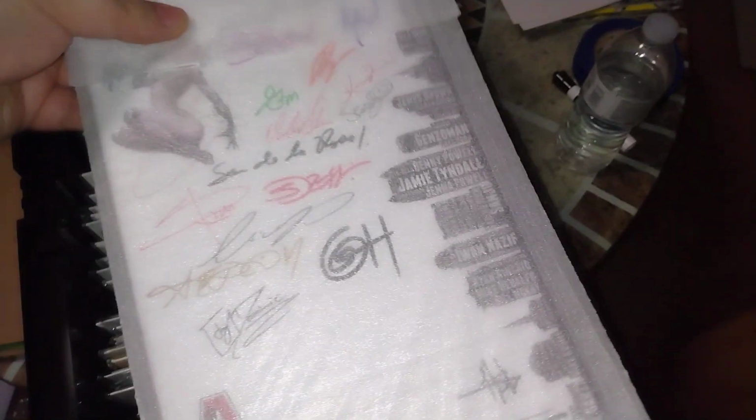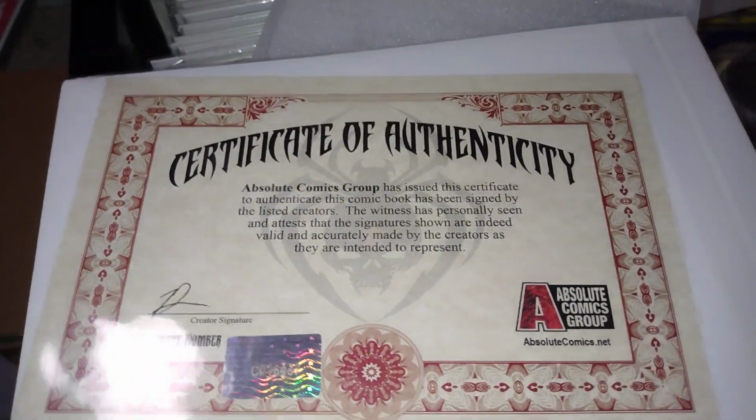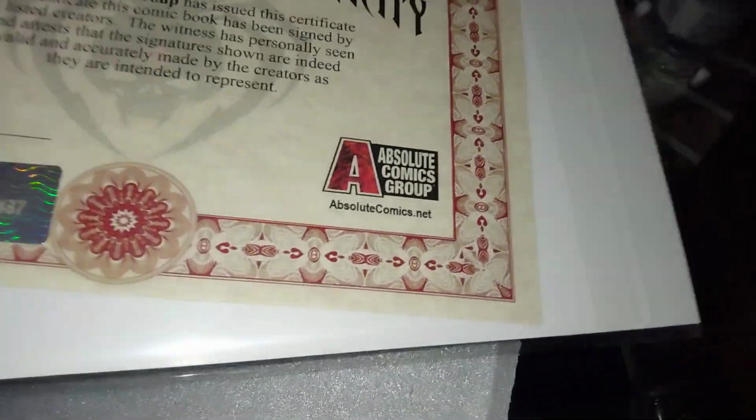Next is this. Oh boy, I don't even want to open it. You guys can basically see it, so I don't think I need to open it. But Absolute Comics Group variant edition for the MegaCon. This was signed at the MegaCon by 18 different people who are involved. Let me just open it, you guys, so you can see it. I know that's what you're thinking anyway. I have to get some different tape because I don't like this tape on here. Take it out. And first thing, on the back of it is a big old certificate of authenticity from Absolute Comics Group. Okay. Flip it back over.